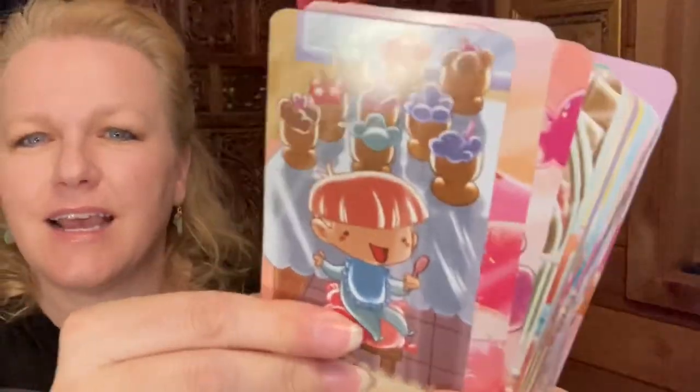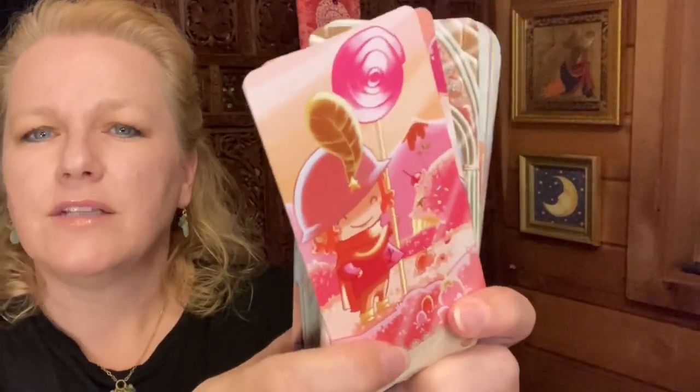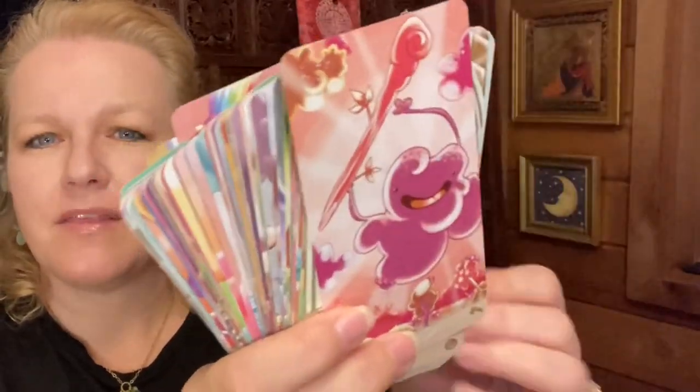So the first one I want to choose is the Happy Tarot. It reminds me a lot, and I've mentioned this if you've seen other videos of mine, of the movie Wreck-It Ralph and the Candyland world that they end up in. I'm trying to not get a glare here. It follows the typical Rider-Waite-Smith images.